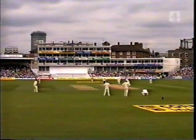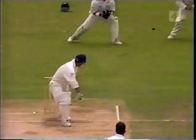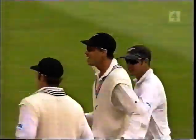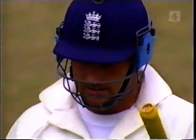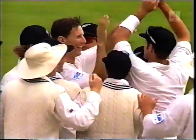Halfway stage in the run chase now. 1, 2, 3, 2, 4, 6 the target. That's the wicket. Fabulous bit of bowling. Thorpe finally plays at one of those beautiful outswingers from Shane O'Connor. Stephen Fleming does it again.